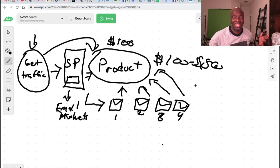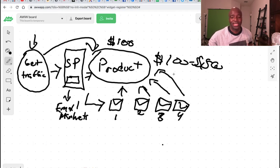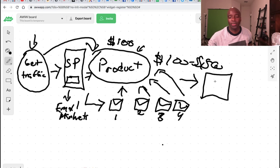Now, the next phase of the strategy is to get these individuals that have gone onto your list to make more money for yourself. Because when you think about it, some of these people coming through your funnel are actually going to buy this product here, but some won't, and probably the majority won't. Just because they didn't buy this product doesn't mean they may not buy further products from you in the future. So what you want to do is take all the people that have come through this funnel and put them into what we call a hub, right?